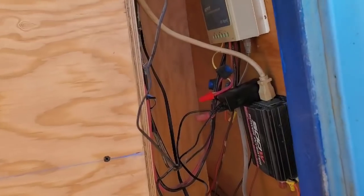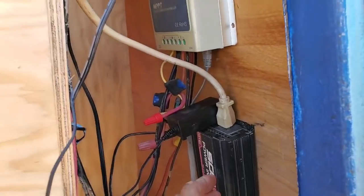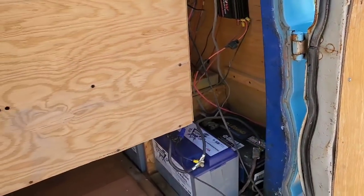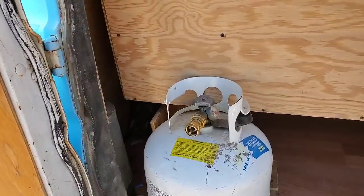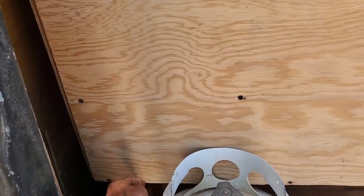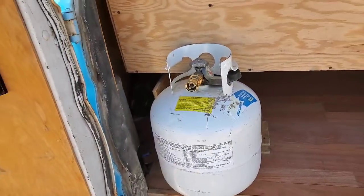I haven't decided if I'm going to leave these here. I have to unscrew them somehow and mount them on that wall right there, or just leave it right there for now. I got to redo all the wires now that I tore everything out. I still have to cut this out of right here so that I can get the tank back in there.